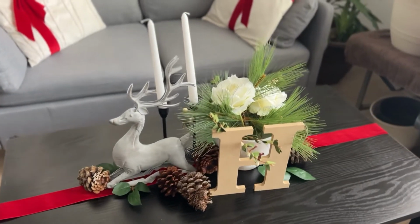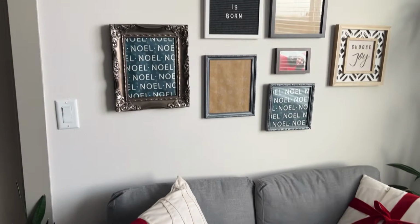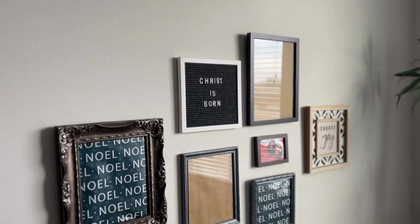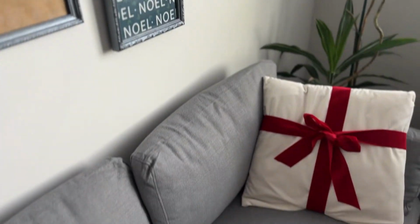After all that, look at how gorgeous my living room turned out. I am absolutely obsessed. I think everything just goes really well together, and I love it.